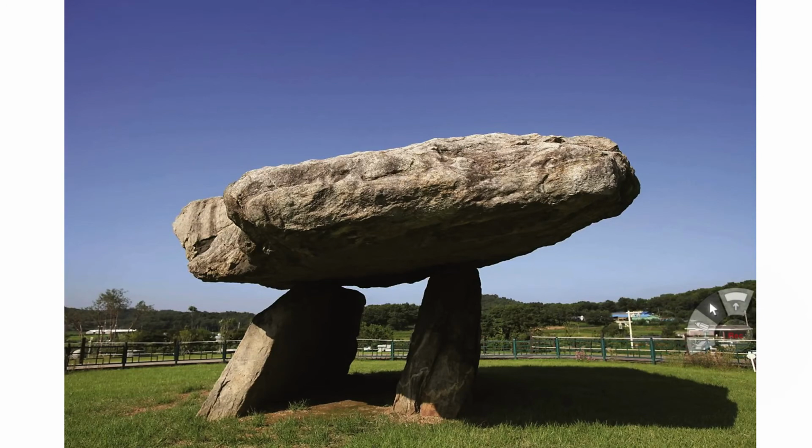Do you know what this is? It's a dolmen at Ganghwa Island in Korea. There are more than 35,000 dolmens in Korea. It occupies around half of all the dolmens in the world. So in Korea, there are lots of dolmens. They were very popular in the Bronze period.